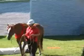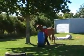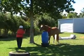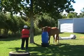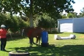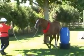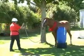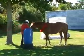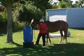which is 2 tall chimneys. One of our chimneys is a tree and the other one is a barrel. And we asked the horse to walk right through that tight spot. And once right through the tight spot, we asked the horse to go backwards through the tight spot again. And she did that very nicely. She got a click and a treat for that.